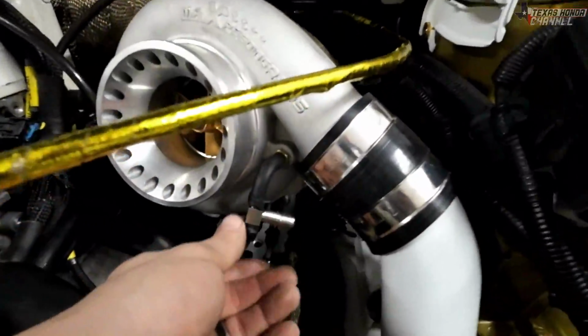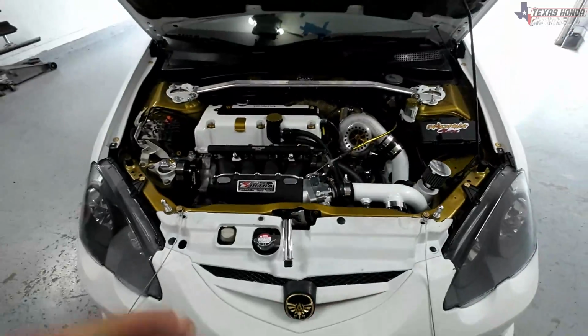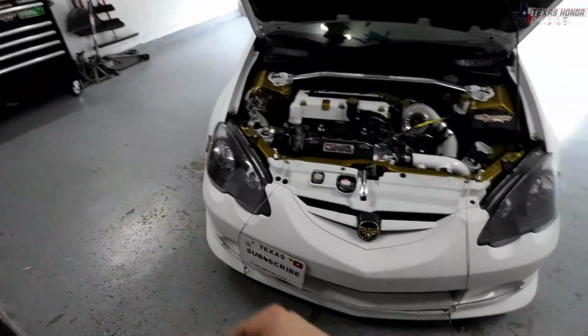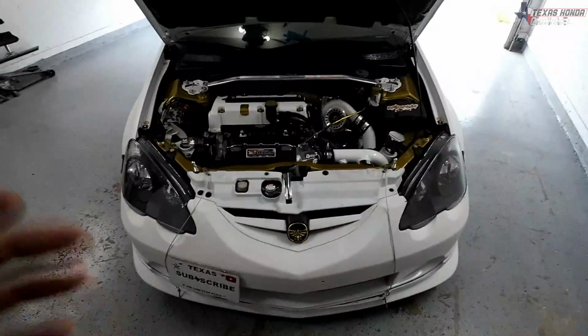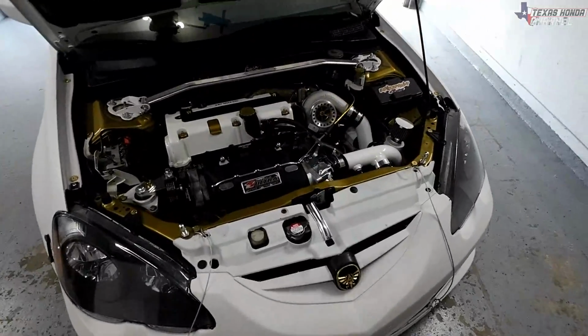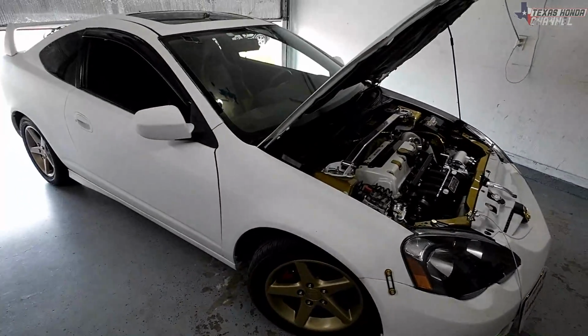We were able to use these ghetto T pieces to make it to 14 pounds of boost. If I'd put on the manual boost controller, which I have sitting over there in the drawer, we would have made even more power. This thing is capable of more. Even on 93, we can still squeeze more out of it. But we stopped it and have it at a safe number now, and it's incredible.